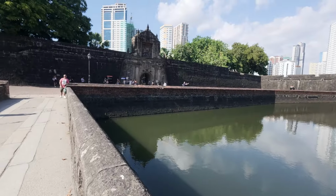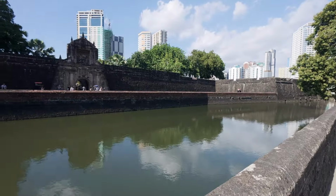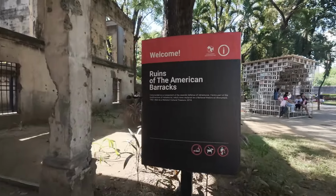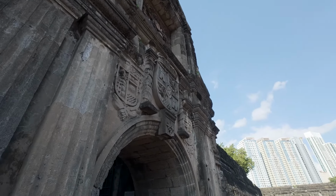Quite impressive, isn't it? It's a very, very big place. Quite remarkable. It's got a little moat around it too. I think the neat thing, if you're walking around here, there's plenty of explanations in English to tell you about each of the general areas. I'm just admiring the architecture and the history behind this.